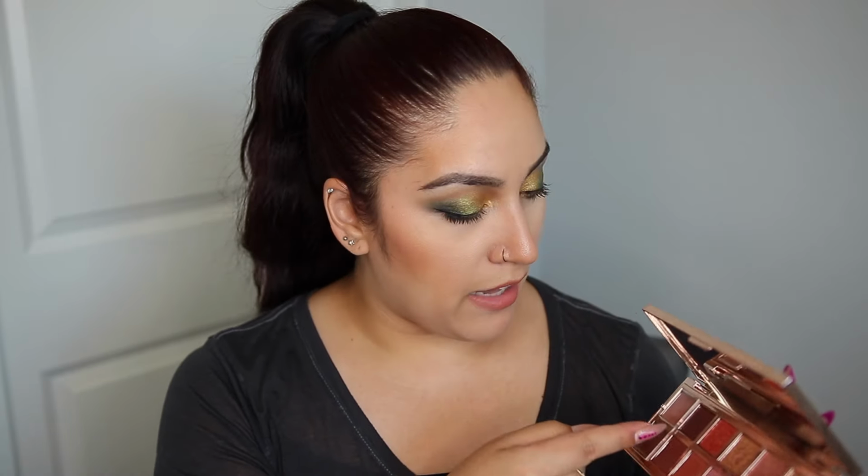And for the first time ever, I actually used the cream shades in this palette, and I really enjoyed them. They were really good bases. I thought about using them as liners, but since that was the first time I've ever tried them, and I've had this palette for a bit, I was pretty impressed. Again, I just used them as bases and they worked really well.